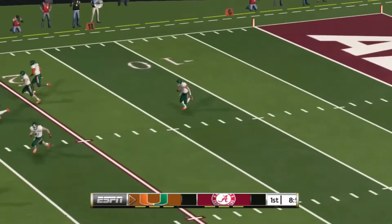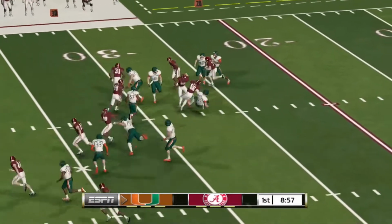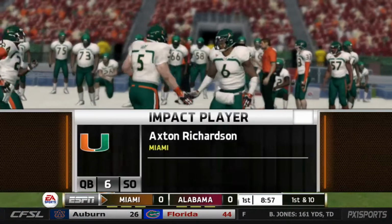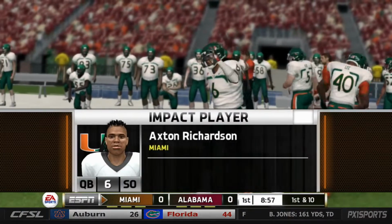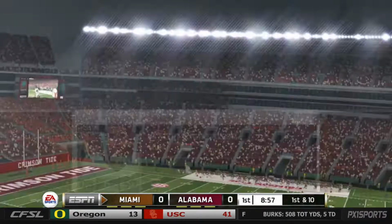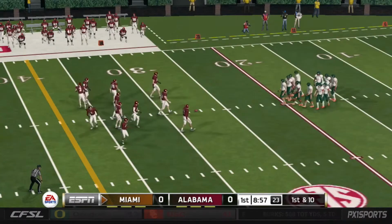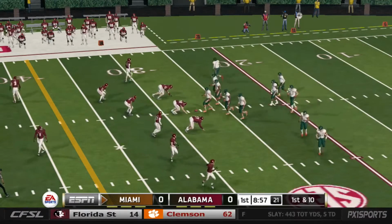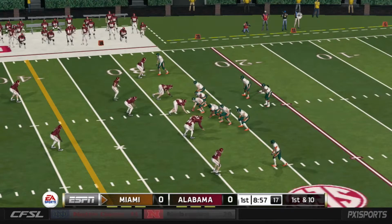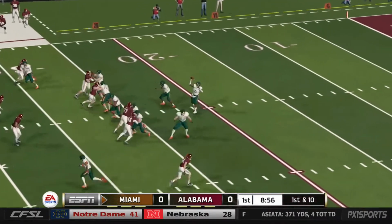Miami is going to start with the ball, and they'll take it down the right sideline, and Blaze Gunner will take it out to the 28. And that's how we'll get started here. Axton Richardson coming out here to lead the way for the Miami Hurricanes, who come into this game at 2-1, although 1-1 in the SEC. Alabama 0-3, looking for their first win on the season.